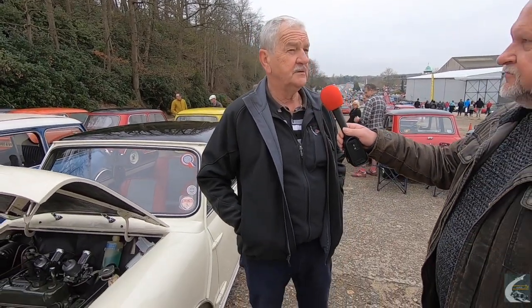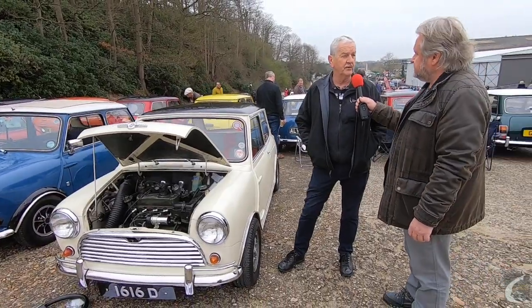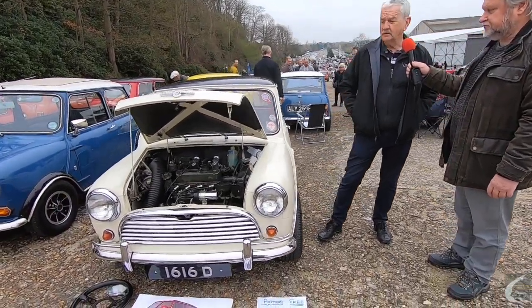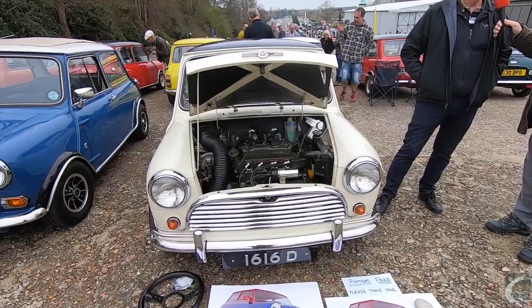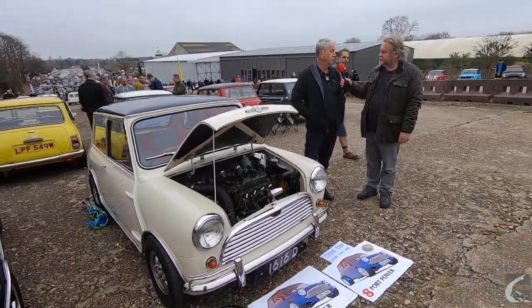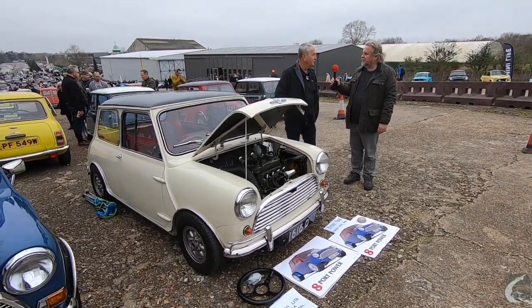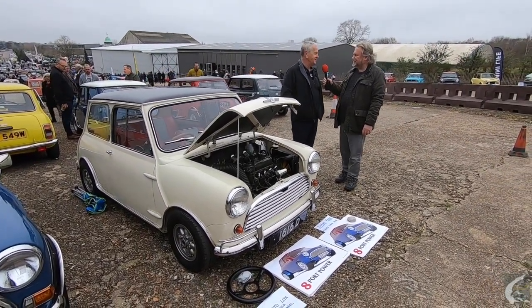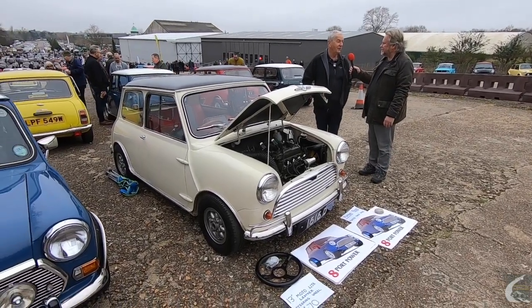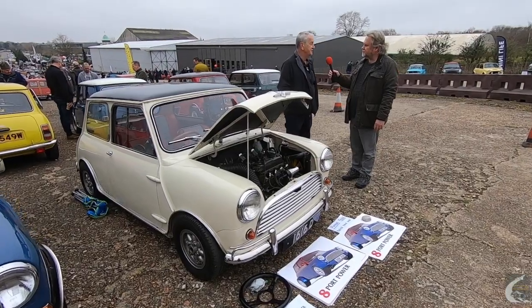Yeah, sure. I've owned it 26 years. Took me 2 years to restore it, and it's an original 1071 Cooper S, 1964. So when I bought it, the guy that had it previously, he'd had it for 8 years, and he took his wife out for a driving lesson, and she ended up putting it in a hedge. So he was so upset that the wing was dented, he took it home, took it apart, and put it into apple crates and left it there for 26 years.